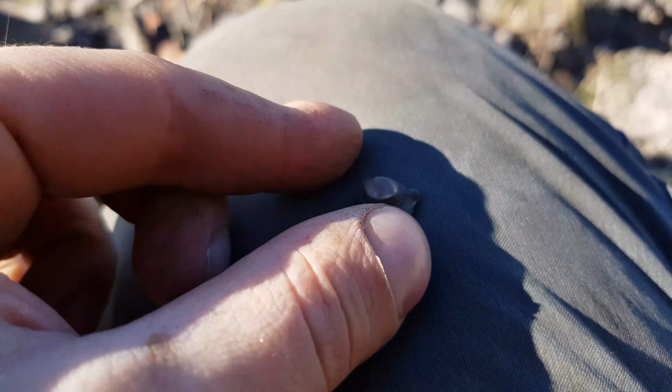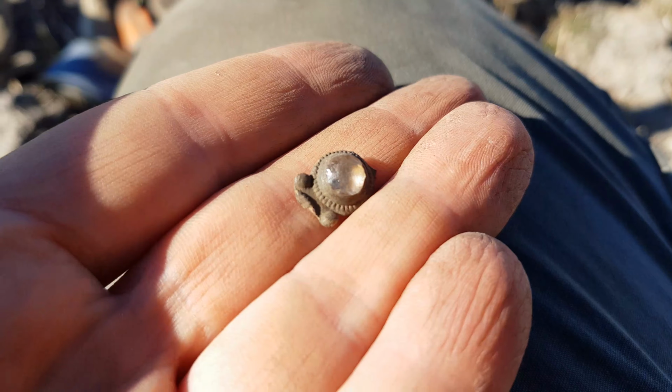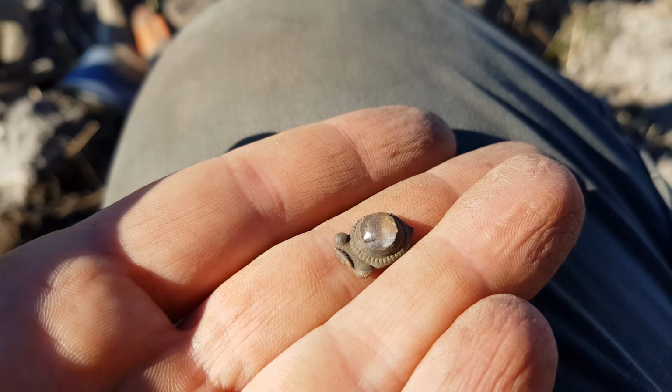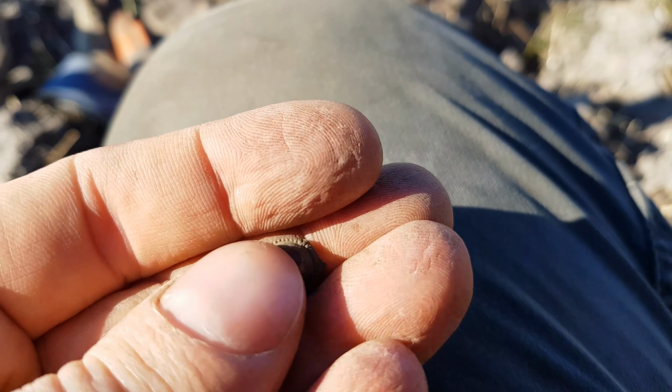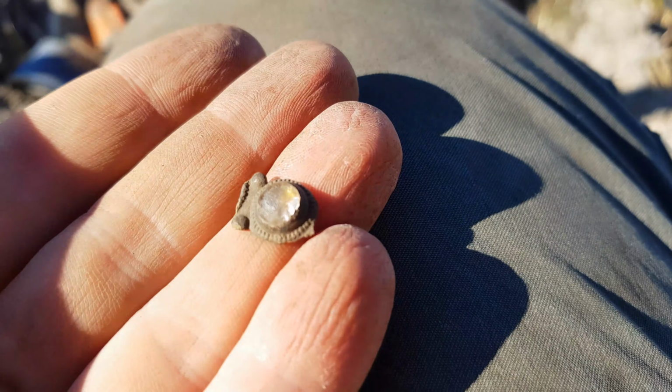And a nice looking gemstone or glass. Once again, we need a geologist over here. No idea how old it is. Could be old, could be more modern.